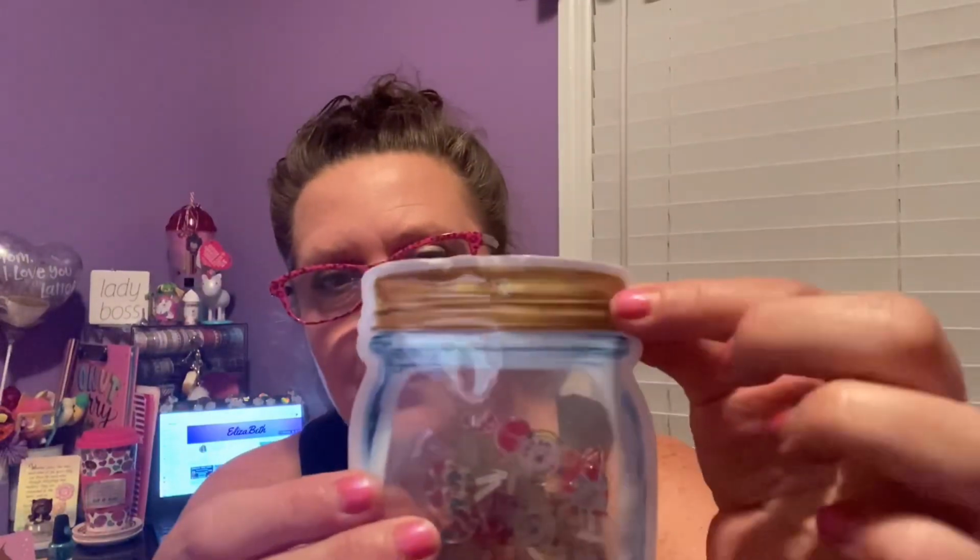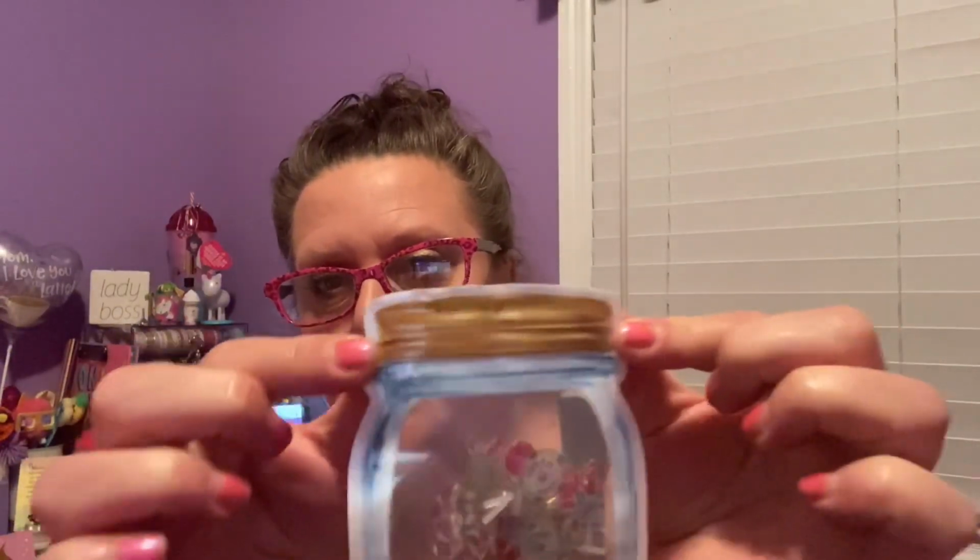Okay. Let me measure this bag for you. Oh, so cute. 3.5 inches by 4.5 inches. And this is like a thick plastic. It's not a flimsy thing in any way, shape, or form. So then it looks like a real lid. Doesn't it look like a tin lid? So it's a Ziploc. And let me tell you, it's nice. Okay, so let me open this up.